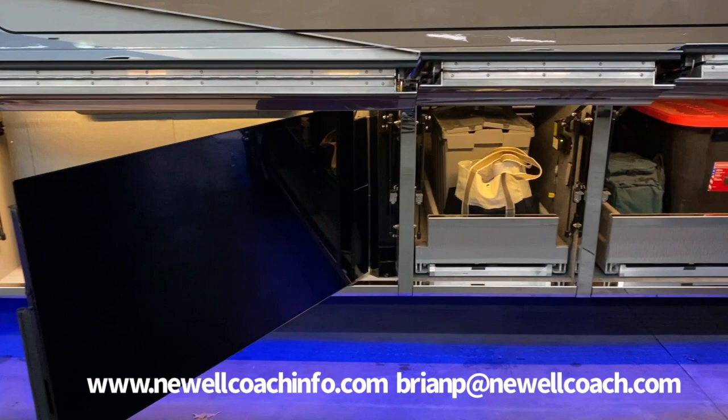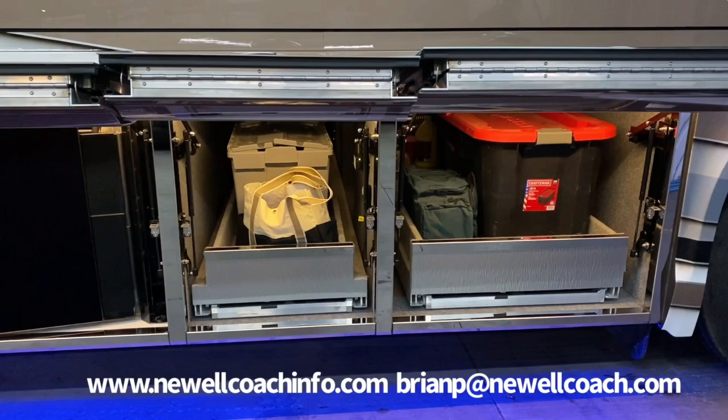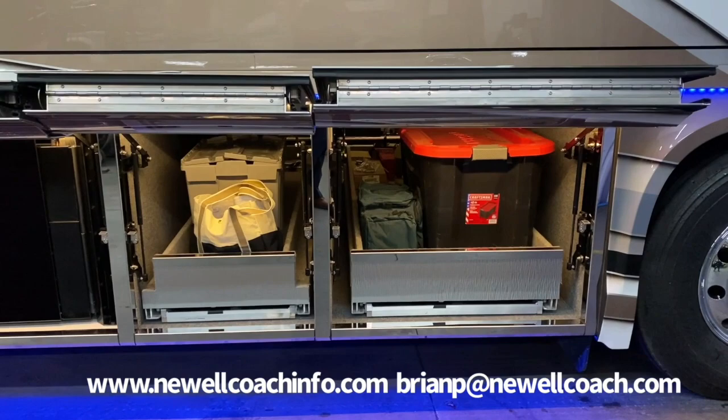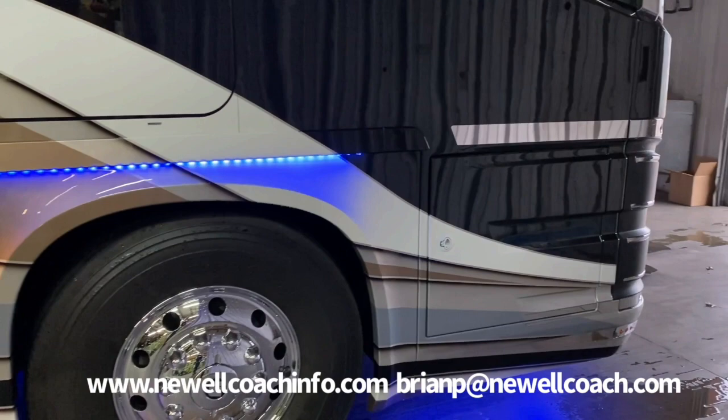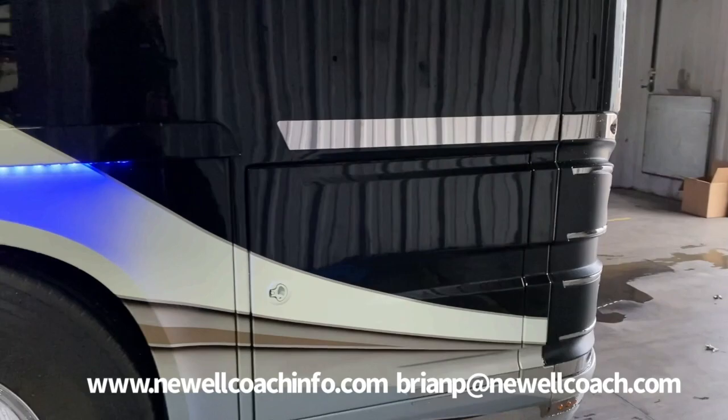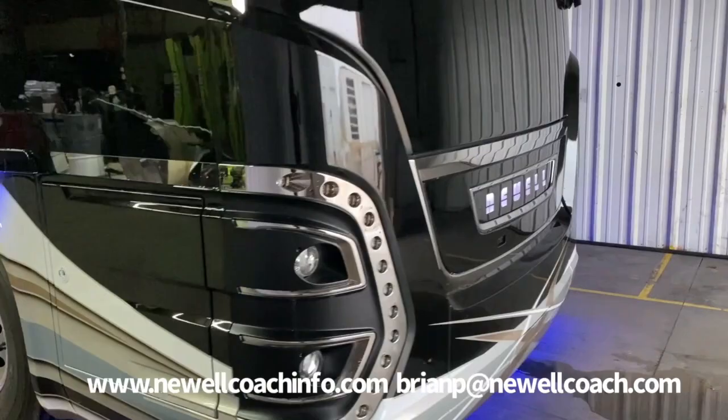Just forward of that is the second of the big pass-through bays, and then the third. We've got our show stuff loaded up in here already. This coach is headed out to the show circuit here shortly. Finally, the steer tire up here, also chrome-plated wheels. And then this forward bay has the cooling unit for the generator. This is a front mount generator. It's a 20 kilowatt 4-cylinder turbocharged unit. And it goes right behind the Newell badge here.